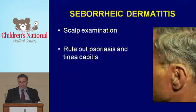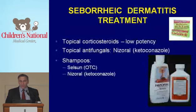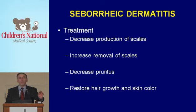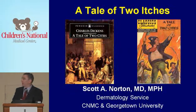And then finally, with seborrheic dermatitis on the scalp, you can treat that with low-potency corticosteroids and with topical antifungals. The relationship between the fungal organisms and the seborrheic dermatitis is not completely worked out, but we know that treatment with both of these items, a little cortisone and a little antifungal, will do the job. And with that, I'll conclude.